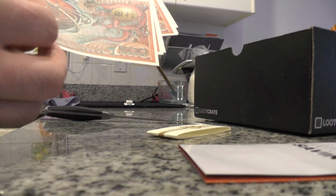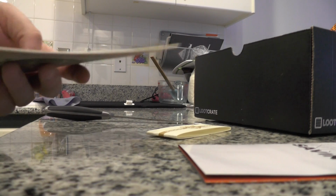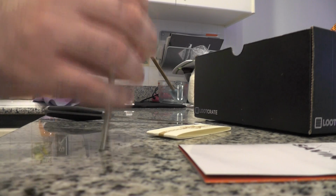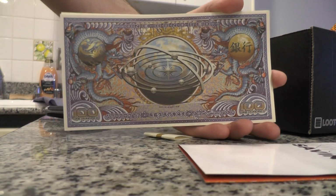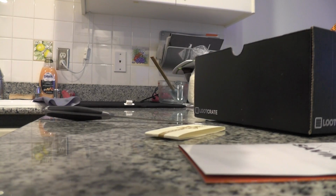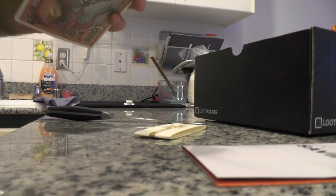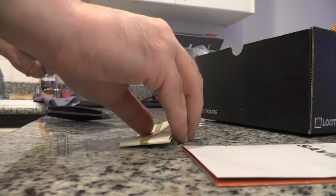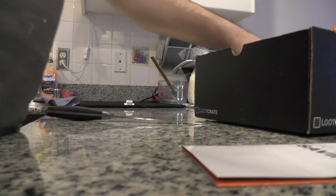So I guess this is supposed to be a currency from some sci-fi series. I don't have a clue what it's from. Maybe someone watching the video will recognize what this is. Here's the other one. And quite honestly, I don't know what I would ever use this for. So, replica currency from an undisclosed sci-fi series. There you have it. I'm sure that's very, very exciting.